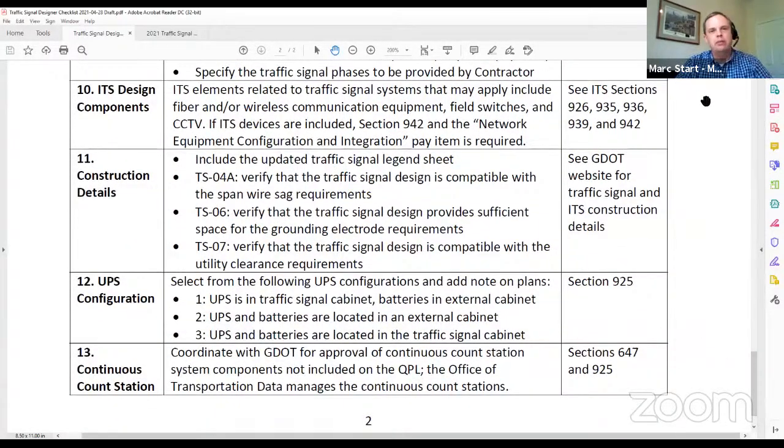Number 10 is what I was talking about, there's plenty of things that could go into a traffic signal system that are actually ITS elements and would be pay items under ITS specifications and under the section 942 section. And so it's noted here, if you do include ITS devices, you have created an ITS project and you need to use section 942, which is that configuration and integration pay item, in order to make sure the ITS is fully integrated into the project.